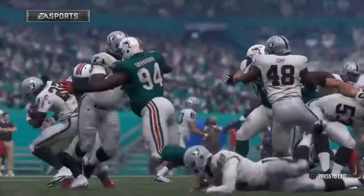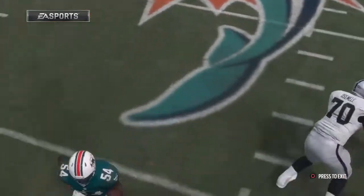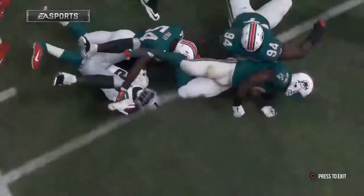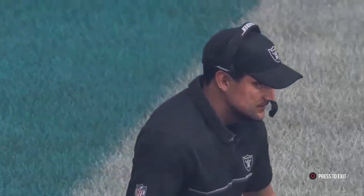So statistically, both of these offenses having a rough time getting a running game going. But boy, what a nice play there defensively. Tackling him behind the line, but you're right. You look at the numbers. Neither side looks on track in the ground game.